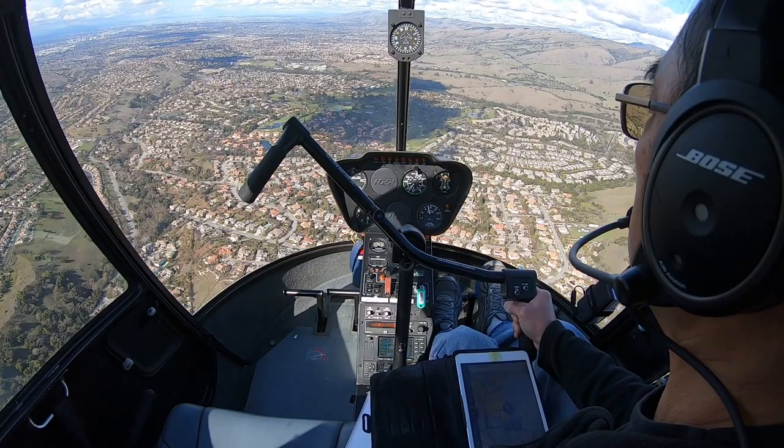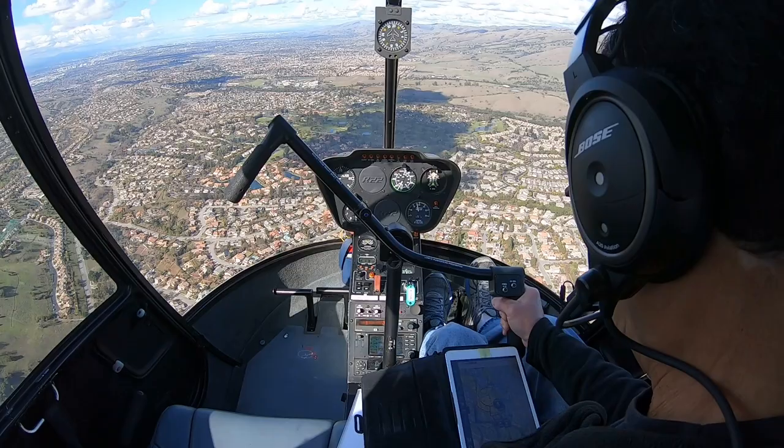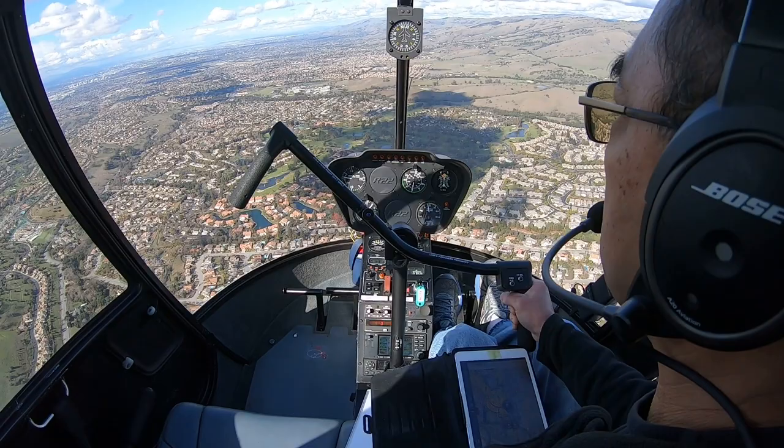Reid-Hillview Tower, 934 Mike Tango, at Coyote Creek at 2600 with Romeo, request the option. 934 Mike Tango, Reid-Hillview Tower, straight in, runway 3 right. Straight in, 3 right, 934 Mike Tango.